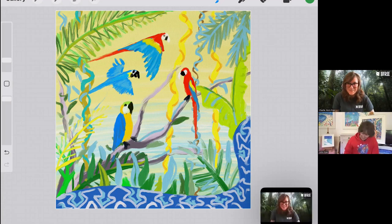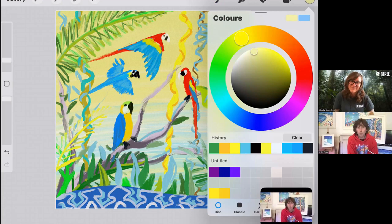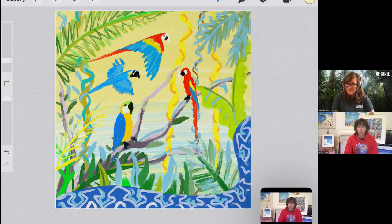Amazing. That's brilliant. We have a quick question from Forefield Junior School, and that is, do you ever use pen or pencil, or is it mostly just paints? I occasionally use pen and watercolor in a drawing book, but very rarely now, because I tend just to travel with my canvases and acrylic paints, and I will just paint directly on it.